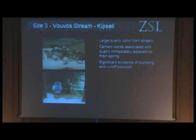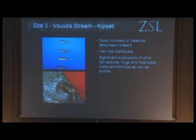However, there's a very large quarry just uphill from the stream, and a cement works factory associated with the quarry. And basically the cement trucks come in continuously all day long, fill up, pump water from the stream, mix it, they wash their vehicles, they clean the insides of the cement mixers out, and all of this runoff goes directly into the main stream. Despite that, we did find good numbers of the fish present in there.